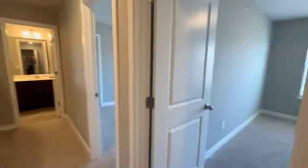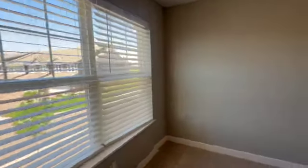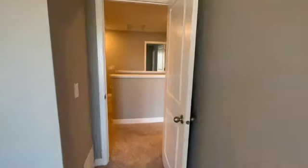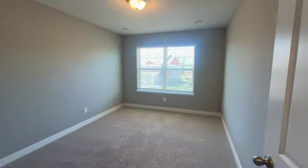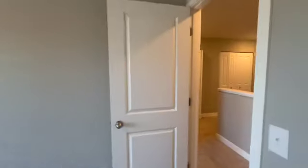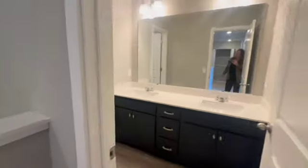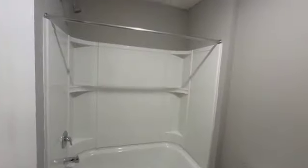Now just down the hall here, you've got two bedrooms on this side. First bedroom here. Our second bedroom, we've got a great big walk-in closet space here as well. And then right on into our double vanity, large bathroom. I love that the vanity and then the bath are separate.